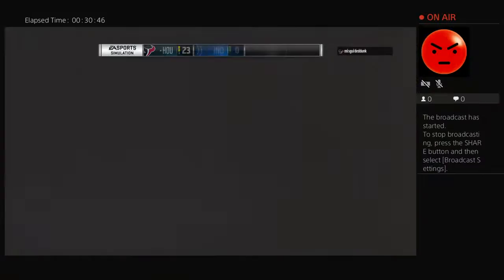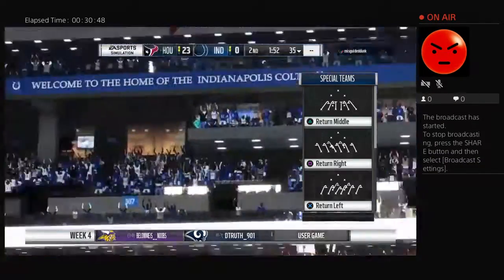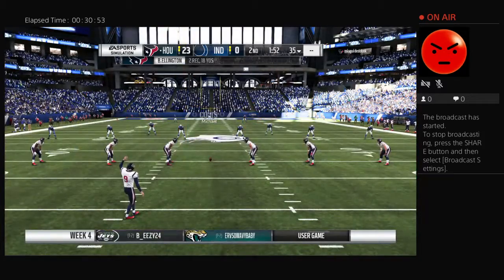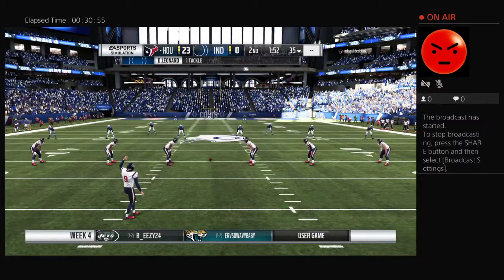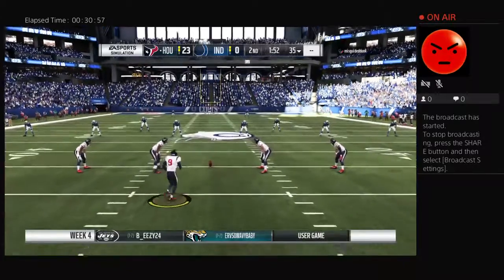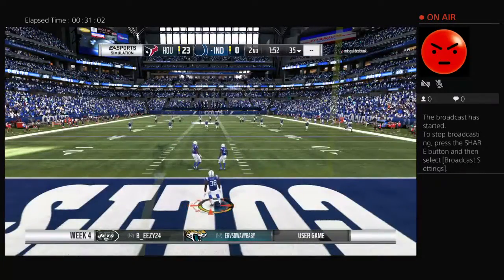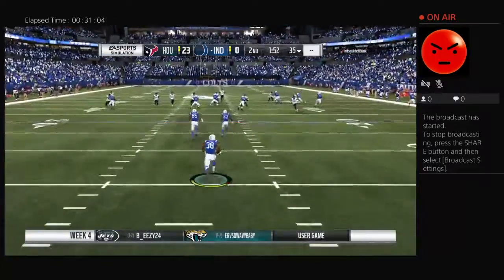And that will up the score now. It's 23-zip. So he's been a busy man here in this first half. That's 3 field goals for him now. And not just 3 field goals, but 3 for 3. So even though the offense has struggled a bit putting it in the end zone, they've still been able to come away with points due to his leg. That's fielded in the end zone.